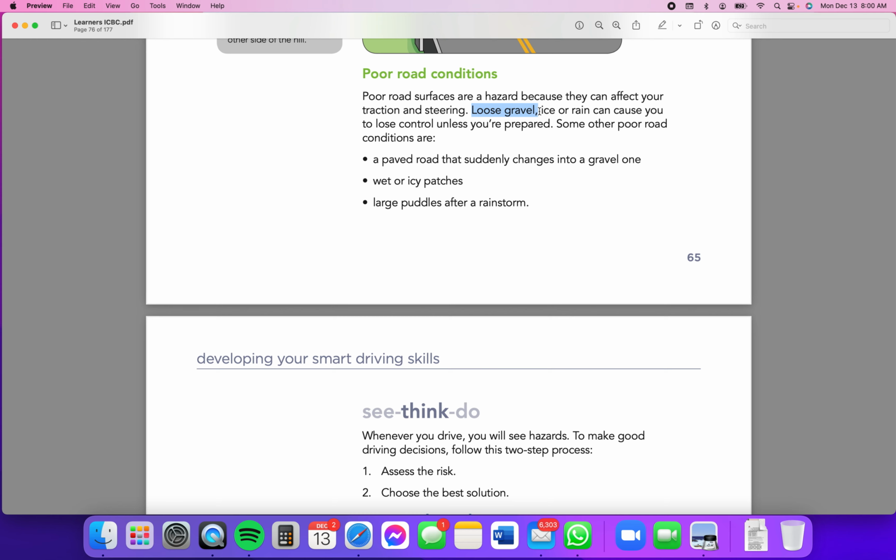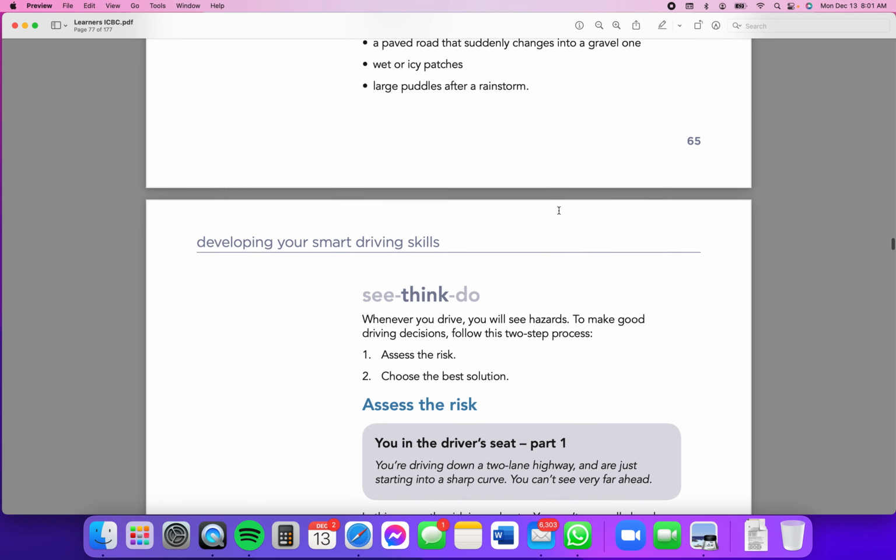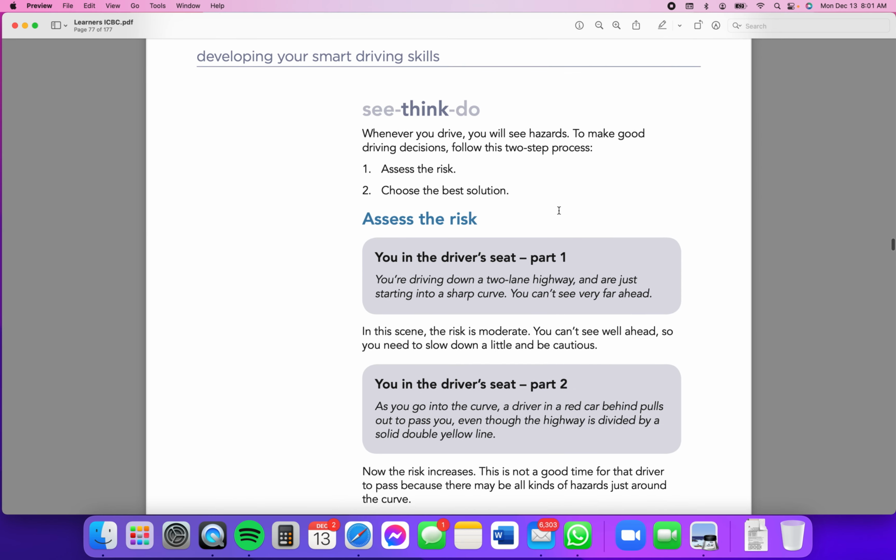Mainly it's just driveways. Here in BC, we do get a lot of ice on the road, even if there's no snow or rain. If it's been heavily raining like it has been this last month, you can hydroplane without realizing it. And there are different techniques you can use. I'm pretty sure the book is going to go over it just to make sure that you're more steady. But of course, using those two hands to control your steering in poor weather conditions is going to be your best bet. So if a paved road suddenly changes into a gravel one, wet or icy patches, or large puddles after a rainstorm. So we're going back to our C, think, do.